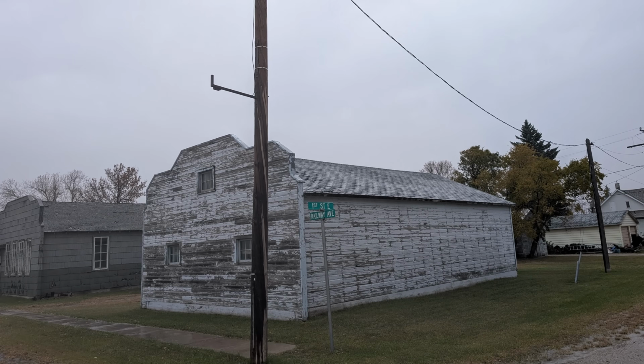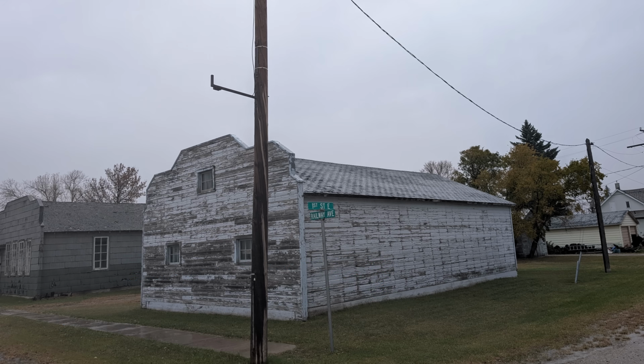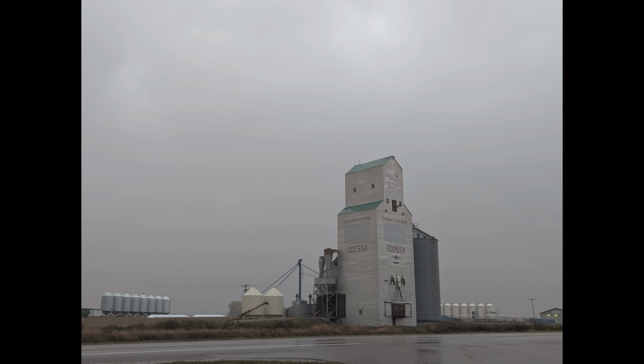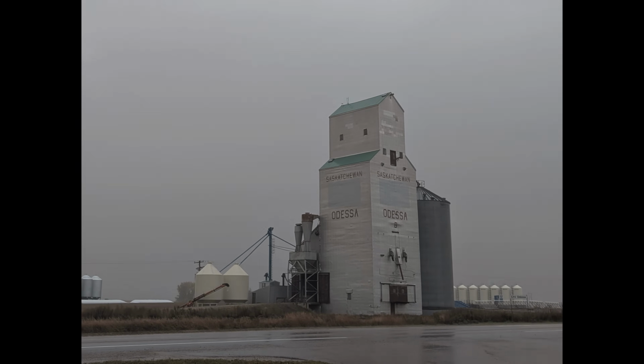So with the weather being so bad and us having a bit of a schedule today, we sort of implemented the rule that we were only going to stop if the town had a grain elevator. So that makes our first stop here in Odessa, Saskatchewan. We're about 60 kilometers southeast of the city of Regina on Highway 48. And a couple neat false fronted buildings here right along the service road. But the real attraction is across the highway where we have this beautiful grain elevator.